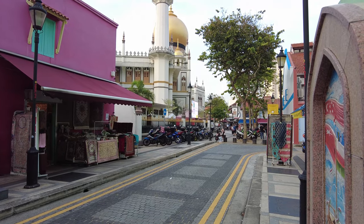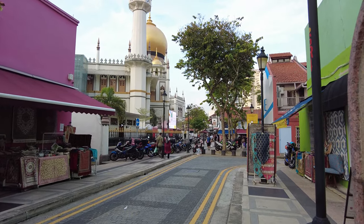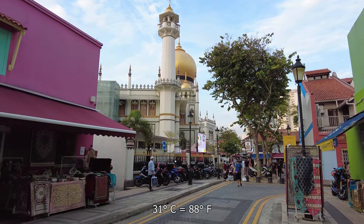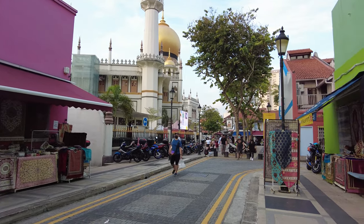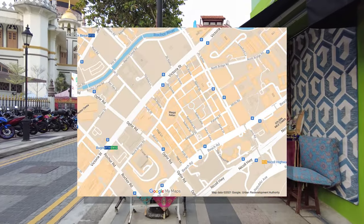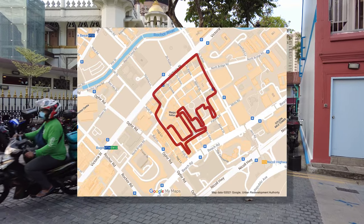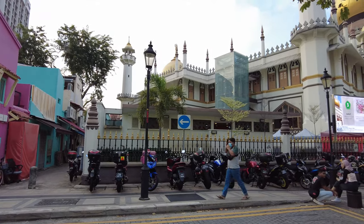Hey everyone, it's Saturday the 16th of October. The time is 11 past 6 p.m. The temperature is 31 degrees and we are right by the Sultan Mosque on Muscat Street. What we're going to do today is a little bit of a street art walk, but we'll also be walking through this interesting area, so if you're not so interested to see the art, you should still be okay with the sights we're going to see, and I won't only be talking about that.